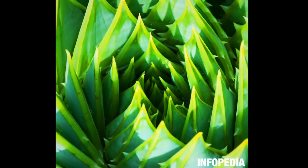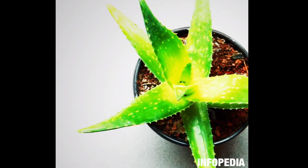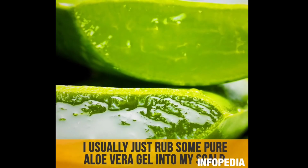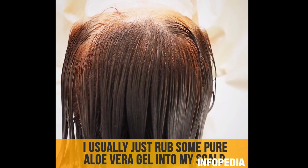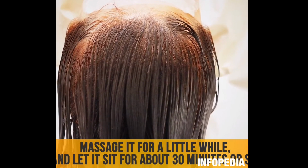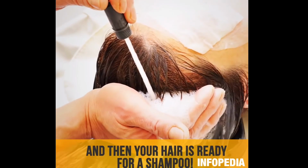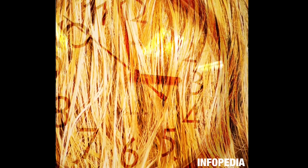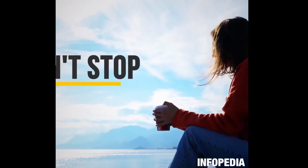Use it carefully though. Just 4 to 6 drops of oil for every ounce of your shampoo or conditioner will do the trick. I don't know if you've read about all the stuff aloe vera can do for your health, but it's pretty amazing. So, surprise, surprise, it's good for thickening your hair too. I usually just rub some pure aloe vera gel into my scalp, massage it for a little while, and let it sit for about 30 minutes or so. And then your hair is ready for a shampoo. This method does need more time to work than others, so don't stop after the first few times just because you don't see results right away. Trust me, you'll be glad you were patient.